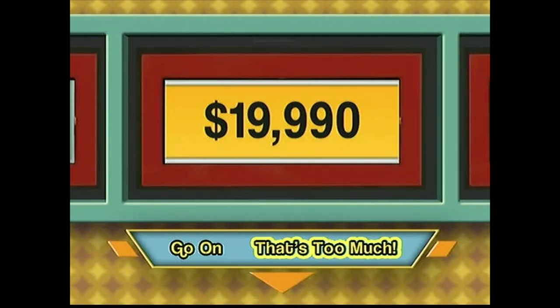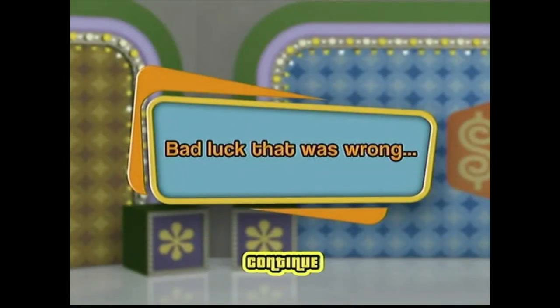$19,990, let's get to the Chevy Aveo. She's right. Oh, sorry, Pink Yoshi. Better luck next time. Darn it.